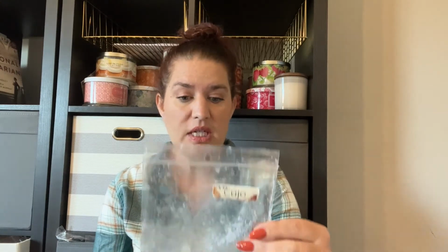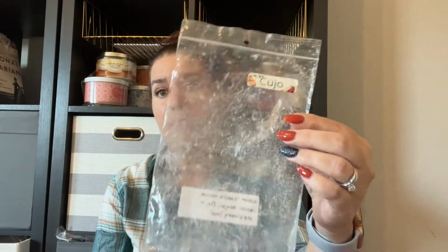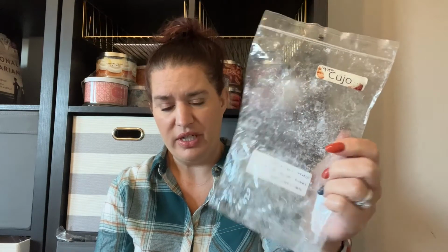Another Super Tarts, this one's Cugio. This is from 920. So Cugio is warm vanilla sugar, brown sugar, fig, and blackberry jam. Super good, very long lasting, strong scent. I can melt it anywhere in my house, and then I can just smell it everywhere. I just love her blackberries. I love her bakery.